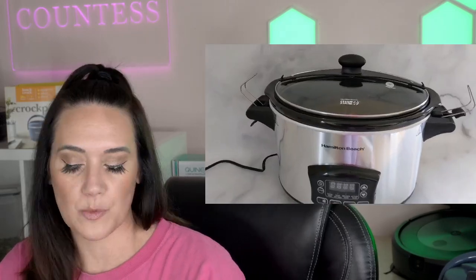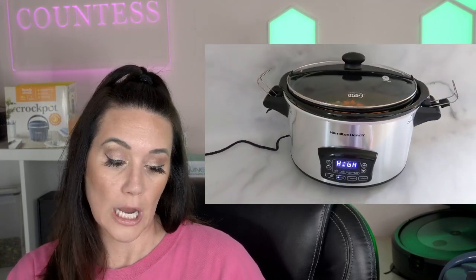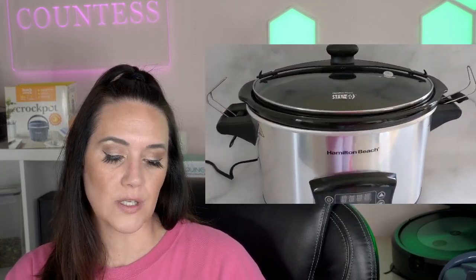But I love this one just because it's easy. It's got the probe. It has the defrost option, so you can put literally frozen meat in there. It's intended for that purpose, to thaw it and then actually cook it. It has the keep warm display. They all have the low, high and keep warm for all the ones I'm talking about today. But it also does have that probe in there.